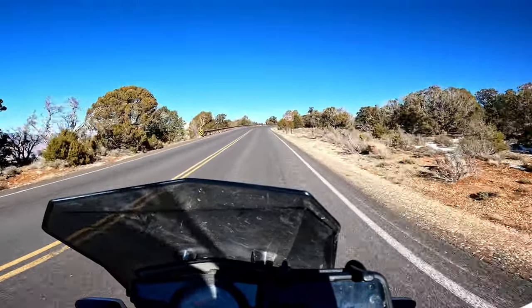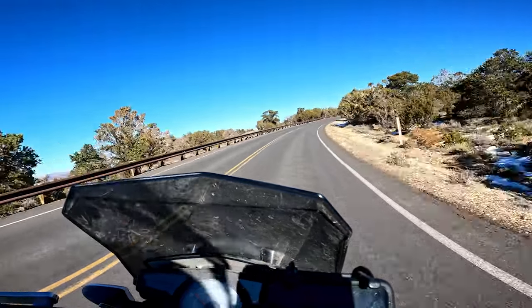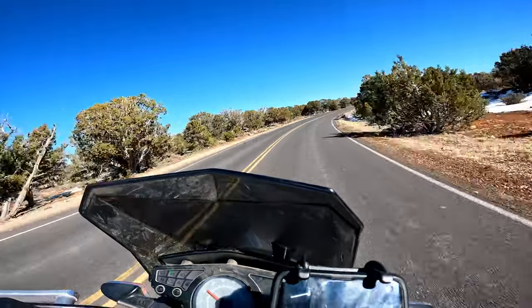The final stop headed east towards Desert View will be Navajo Point. Truthfully, it's not one of my favorite stops on the route, but it does offer an interesting vantage point of Desert View Tower from a distance.